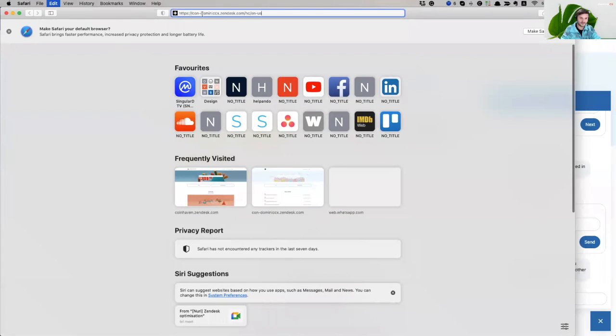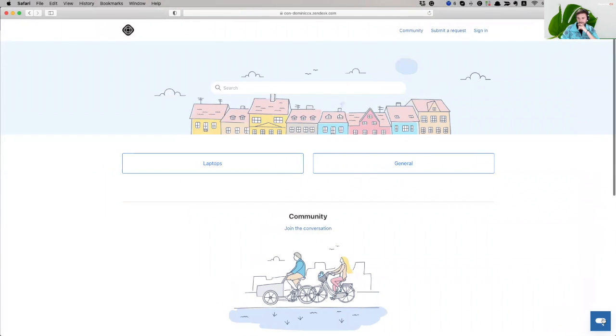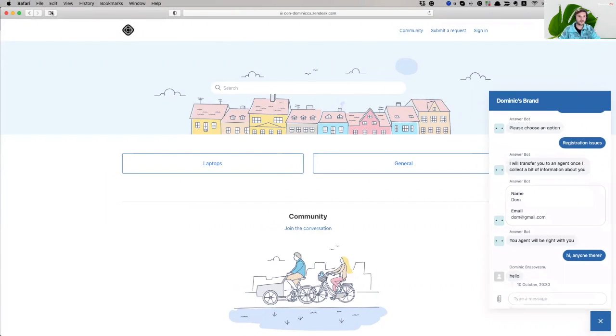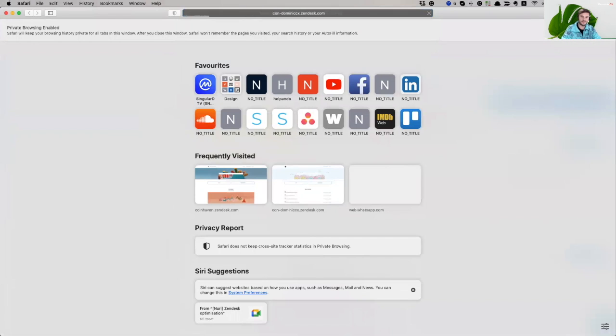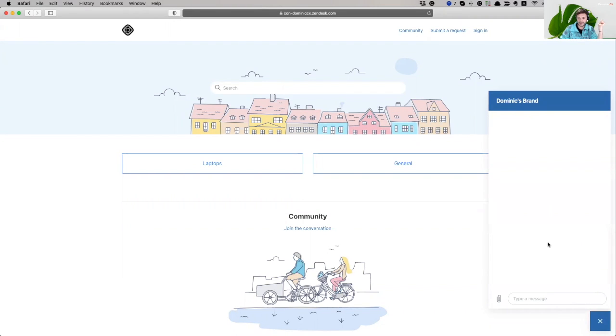Alrighty, so I have Safari here. My browser. This one remembers stuff too. Private window. Okay, this is a clean slate. So what can we help you with?